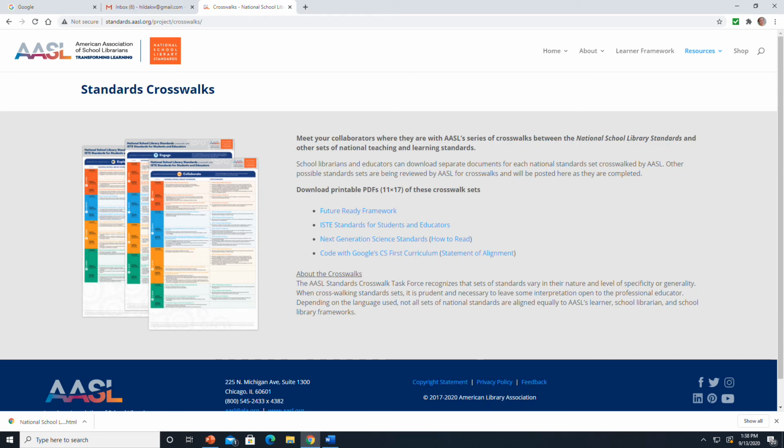As you can see from the screenshot, the National School Library Standards have been crosswalked with 4 other important standards, and more are to come. If your school is a future-ready school, share how our national standards are aligned with theirs. Do the same with ISTE standards if they are important in your school. Talk with science teachers about the crosswalk with the Next Generation Science Standards, and tech teachers with Code with Google CS First curriculum.